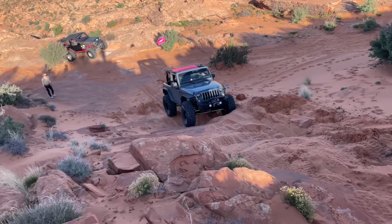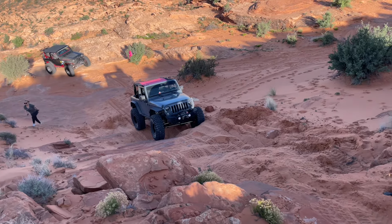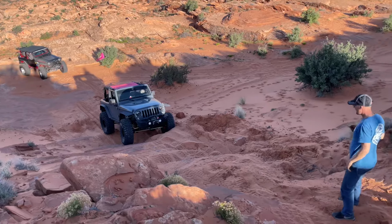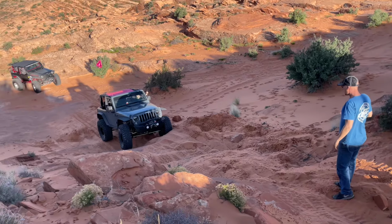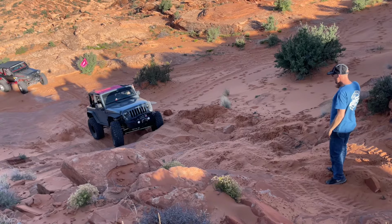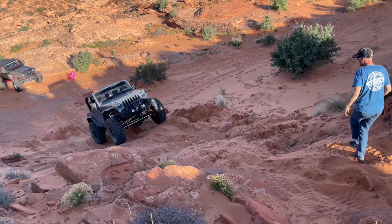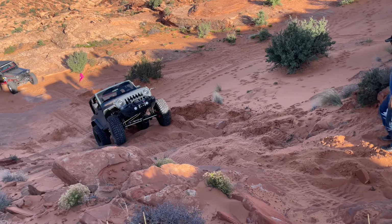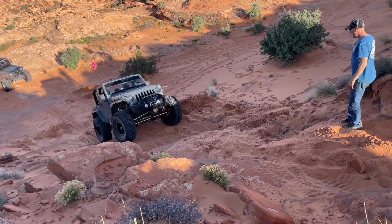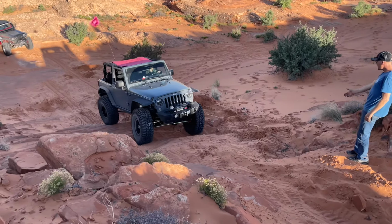So we all got our campers set up and decided to head out on the trails to see if we can find some cool obstacles. And we found some fun ones. And as always, these obstacles look a lot steeper and scarier than they are. This one actually had an extra challenge because when you looked straight ahead, the sun was right in your face and you couldn't see anything.